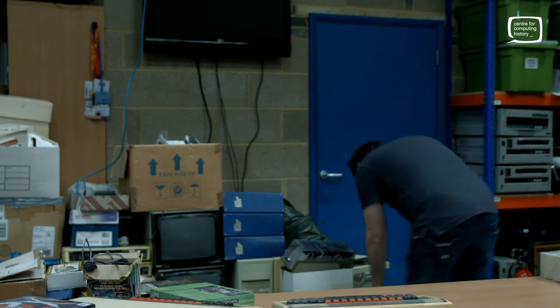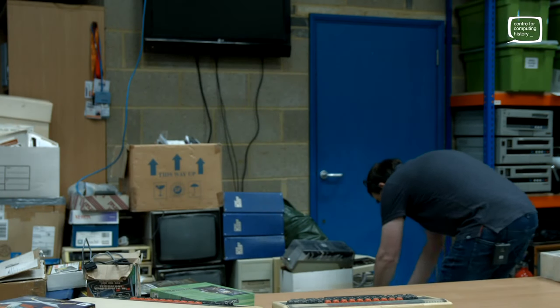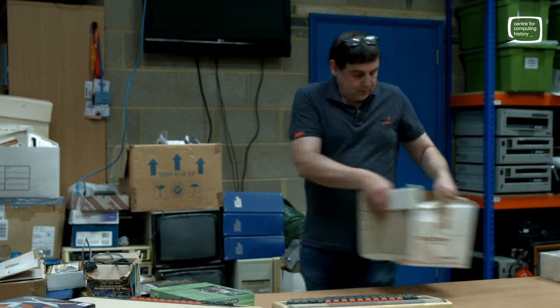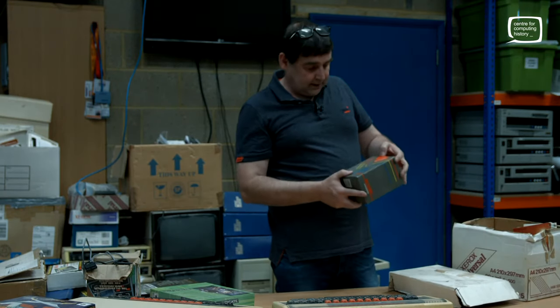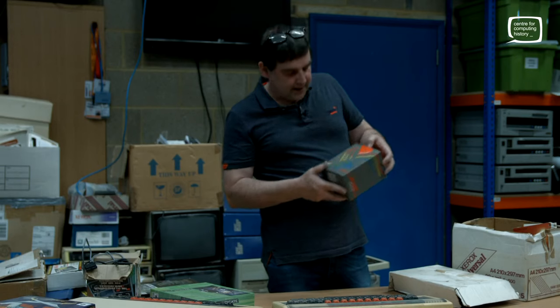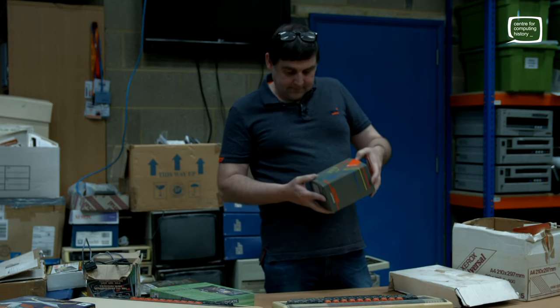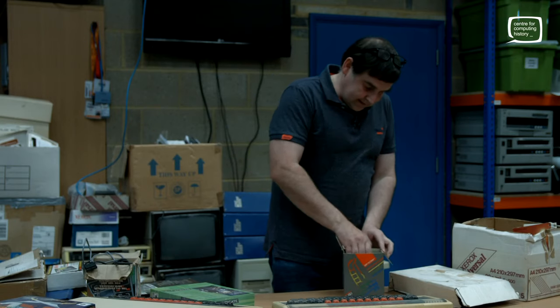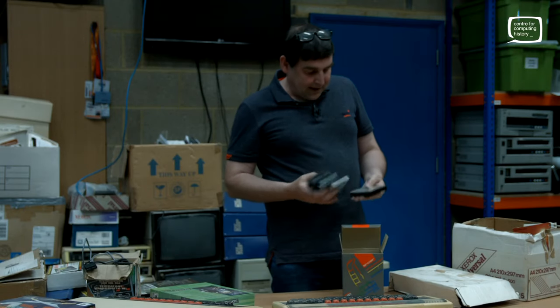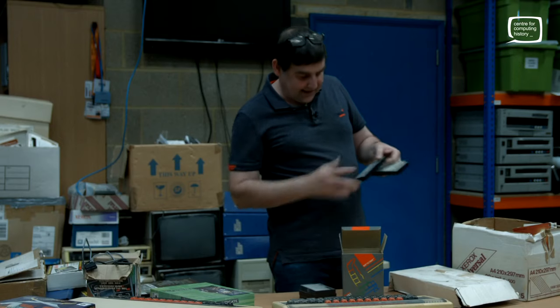Let's have another look. What have we got here? So this is kind of good. The joystick, oh, it's not the joystick. It's the joystick box for a Spectrum Plus 2. But actually what's inside it is cassettes. So we have the original Currys cassettes here.